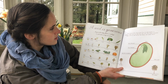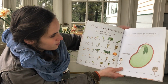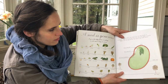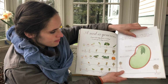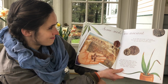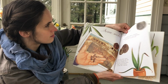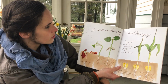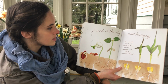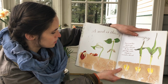A seed is generous. It gives the baby plant or embryo a seed coat to keep it warm. There's the seed coat. This picture is kind of as if someone cut a seed in half and we're looking at what's on the inside. Some seeds are ancient. Sometimes they can wait a really, really long time before sprouting. A seed is thirsty and hungry. Once a seed has shed its coat, it drinks in the rain, the dew, and yesterday's icicles. It feasts on minerals in the soil. Kind of like the minerals that we put into the garden using compost.